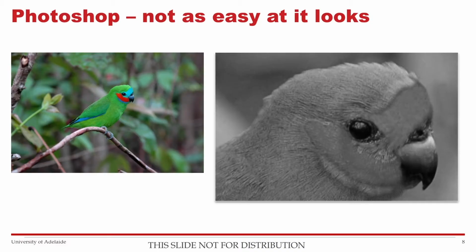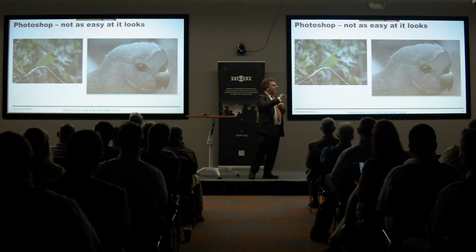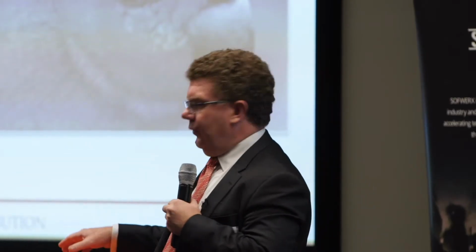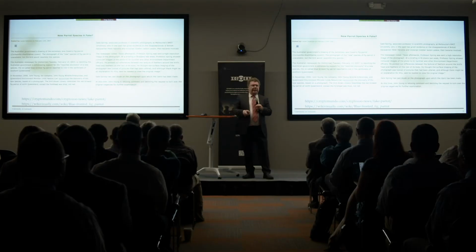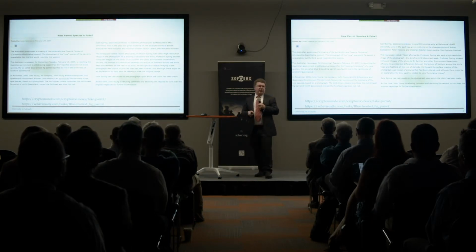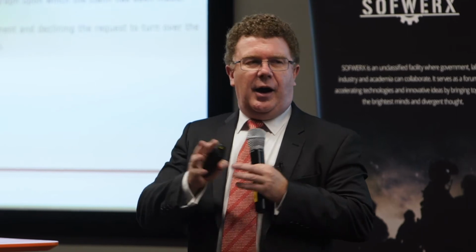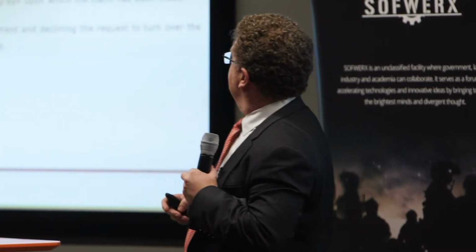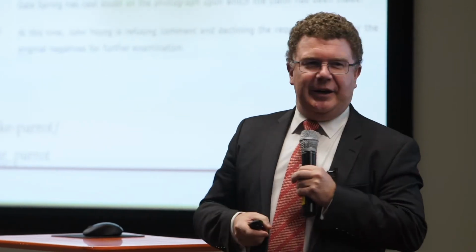Let me show you. This parrot is not real, and if you have a look at the feather structure around the face, you'll notice that it has none. As soon as we remove the colour from this image, all we have is a nice smooth area. So why on earth would you do that? It turns out that that particular image was produced by a private owner of a sanctuary, John Young of John Young Wildlife Enterprises, who produced this single image, well posed, and said, I have discovered this rare fig parrot, and therefore I should have access to state government funding to have a large sanctuary for this to happen.